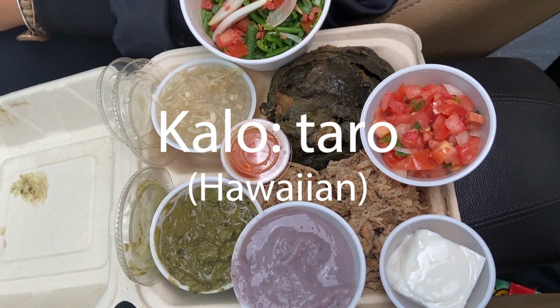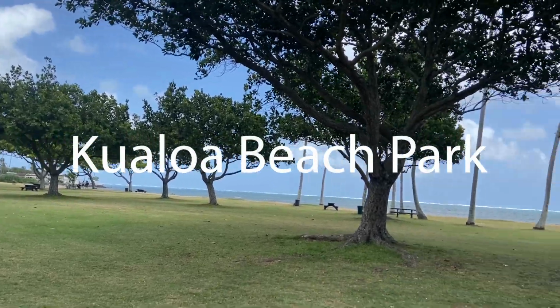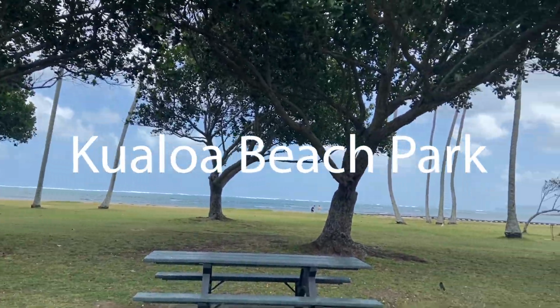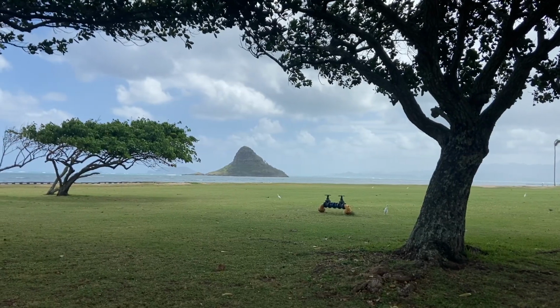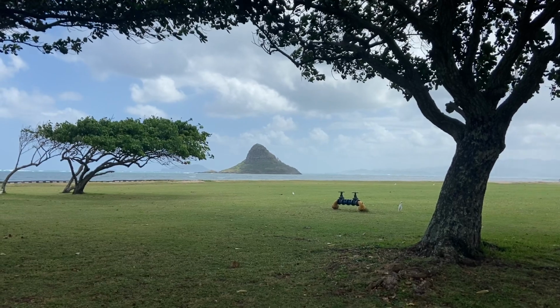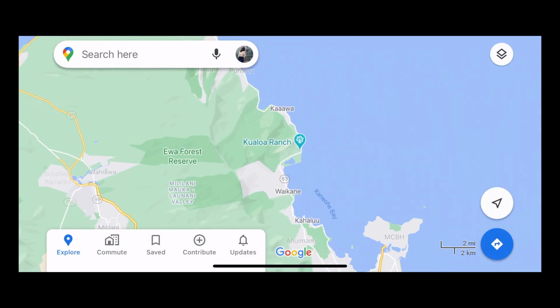or as we say in Hawaiian, kalo. Kualoa Beach Park is also very close to Kualoa Ranch, a popular Hollywood filming destination where movies and TV shows like Jurassic Park, Lost, Hawaii Five-0, Jumanji, Godzilla, and more were filmed. Let's head north to Turtle Bay.